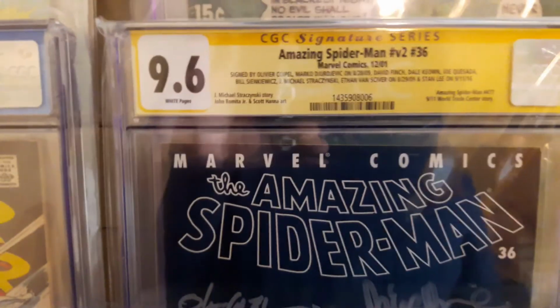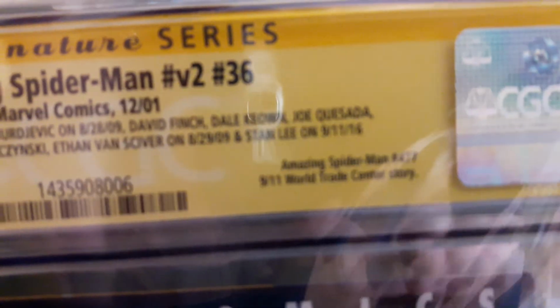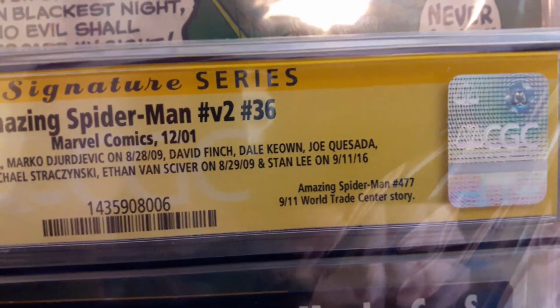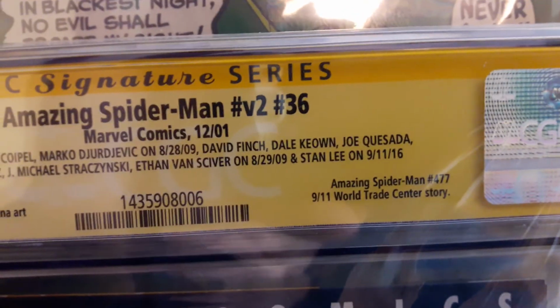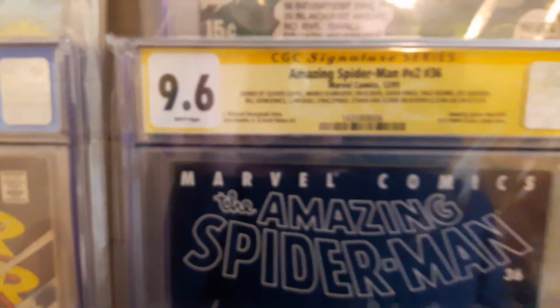Collectibles, and he actually got it signed for me on 9/11, which, let me zoom in a little bit. You can kind of see it, but it's kind of fuzzy. He got it signed on 9/11 for me, which is kind of cool. It took a while to get back, but I haven't featured it in any videos, so I figured I'd just put it in this one.